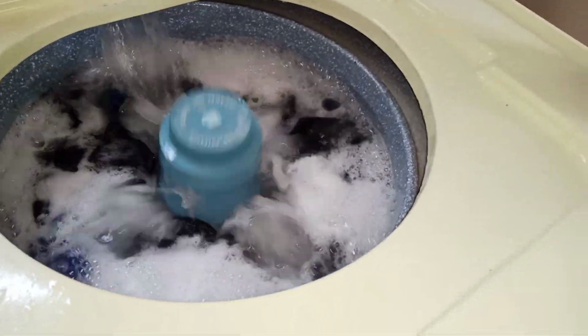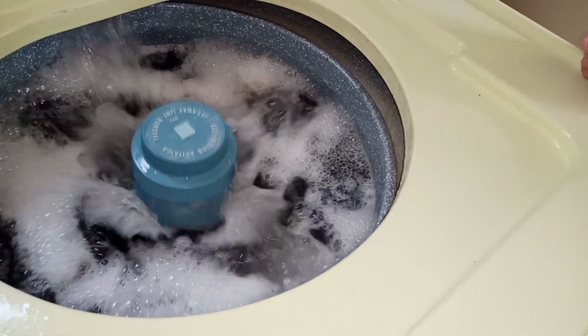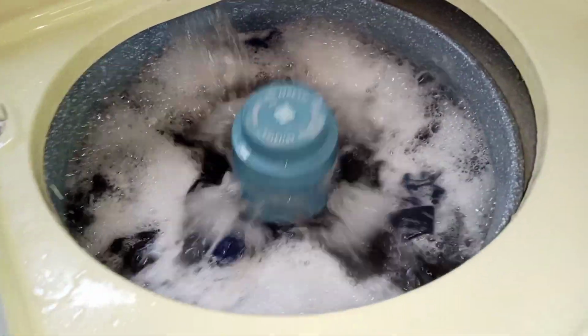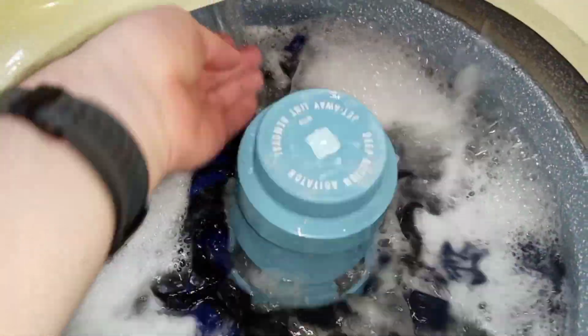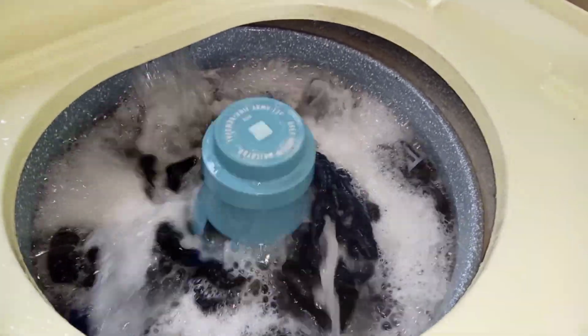If this was in your bedroom, someone would totally get the wrong idea. Get the right idea. Maybe. Maybe say that kid knows what he's doing. He's doing his laundry in his room. Yeah, that's true. Kid's got it right.